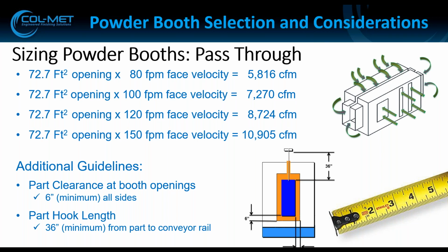If you have a hot part coming into the booth, meaning it's around 250, 300 degrees, you can get a chimney effect. So if you don't have proper containment air, as you spray that heated part with powder, the overspray powder would be just like a chimney going through a flue. It'd be going right straight out that conveyor opening at the top. So make sure you take these type of things into consideration.